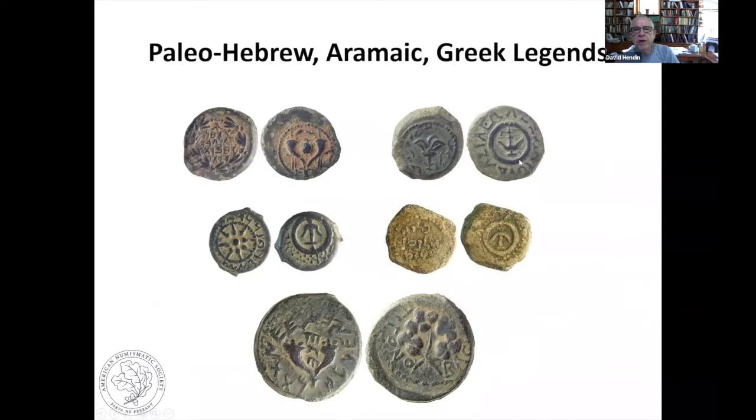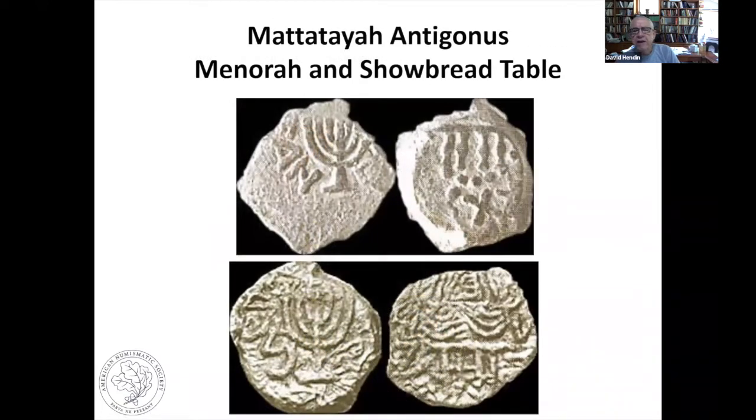the Maccabean coins, the Hasmonean coins. They carry inscriptions in Paleo-Hebrew, in Aramaic, and in Greek. This is Aramaic, and they have symbols that are not necessarily Jewish symbols, but they're not necessarily foreign to Jews. They're not offensive to Jews. One of the things that the Maccabeans portrayed on their coins were these temple implements, the menorah and the showbread table. And in fact, that's the only time during the Herodian or the Hasmonean periods that we can point to an absolute Jewish design on the coins, rather than something that was adapted from something Greek.